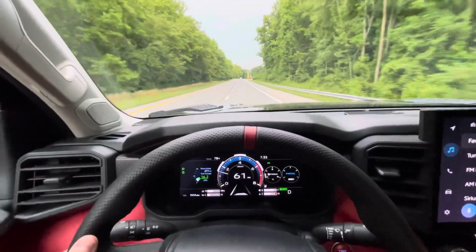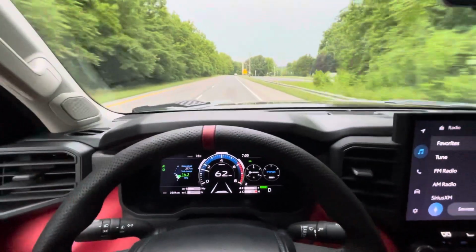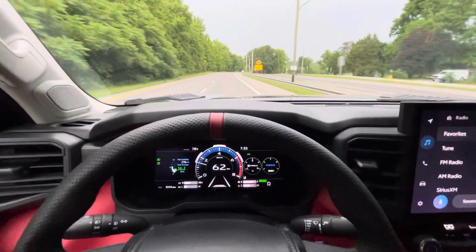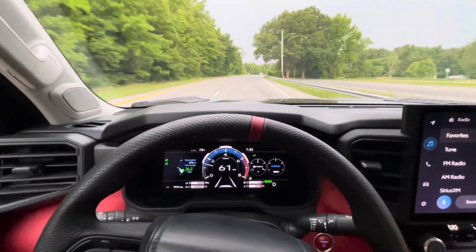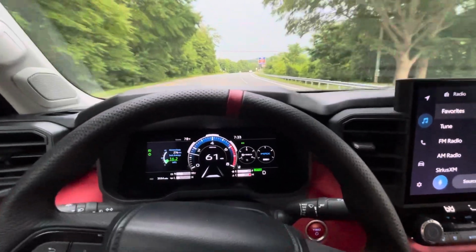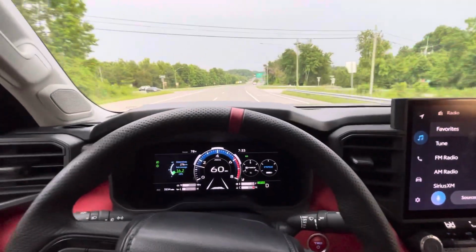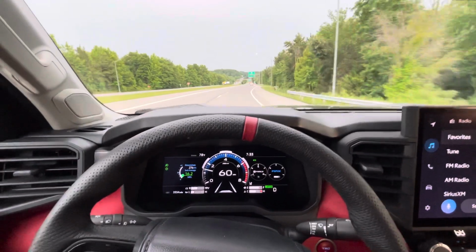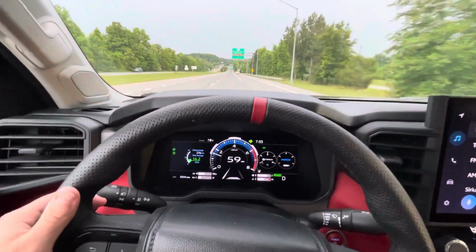I think the whole color scheme of the interior here really does appeal to the younger crowd, which is smart, right? I think the folks in their late 20s and early 30s are the folks really buying this vehicle. Oh, bebop up here.